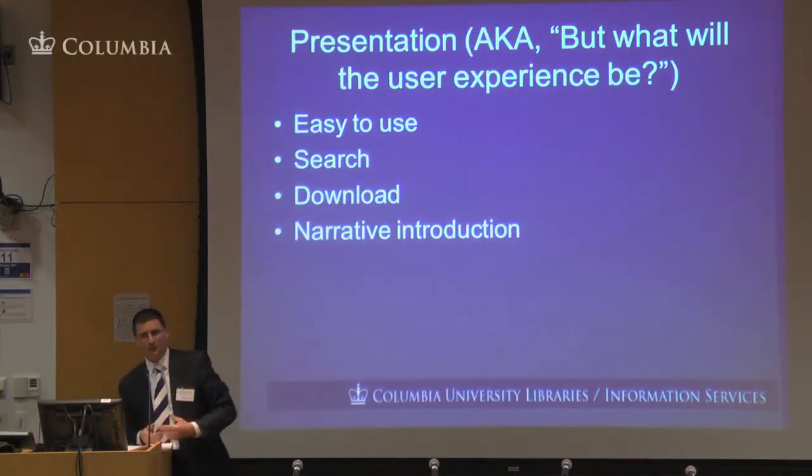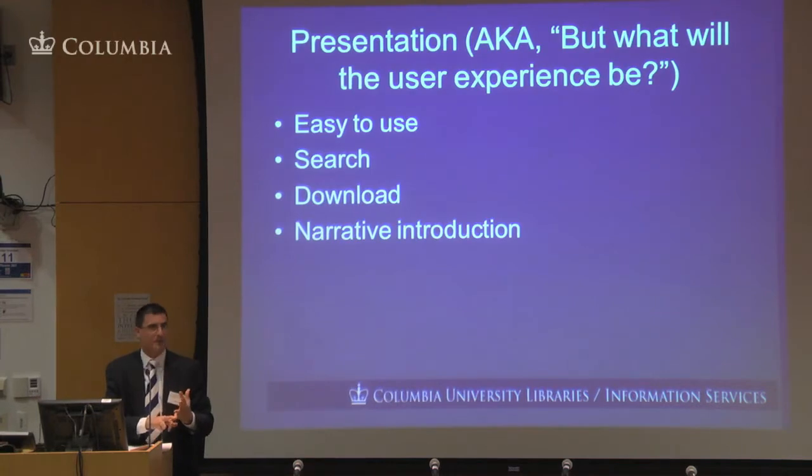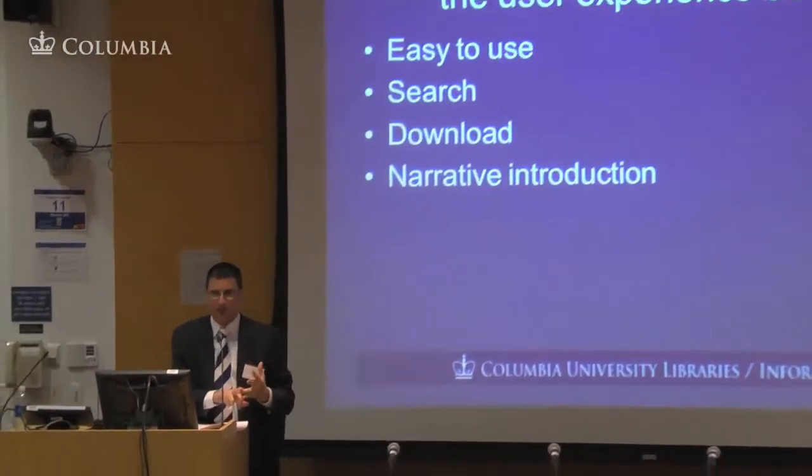Okay, what's the user experience going to be, as we used to say in business? What's the patron going to see when she goes there? We don't know yet. We know it's going to be easy to use. They're going to be able to search by all sorts of different categories like creator, boy, school, girl, mother, graffiti. We know they're going to be able to download decent resolution items to use them. And we know there's going to be some narrative introduction to the text at the front of it.